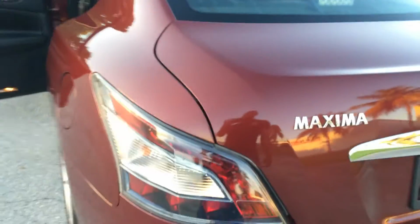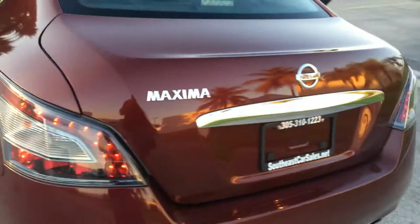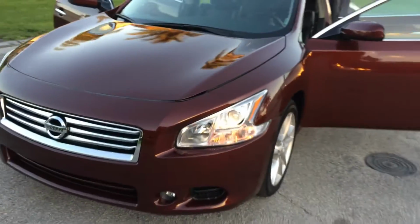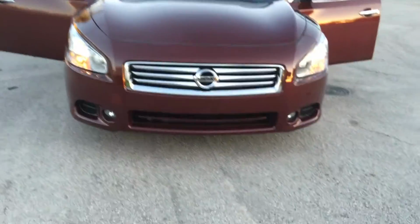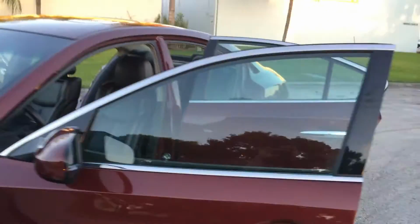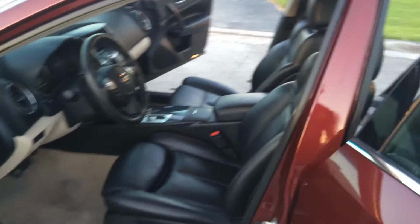Got LED lighting. Go ahead and turn on the headlights and tail lights real quick. Still bright outside, can't really see it too well, but very beautiful looking car. Car does have fog lights also. Okay, next will be the test drive of this 2013 Nissan Maxima.